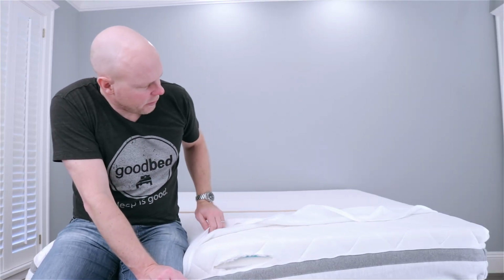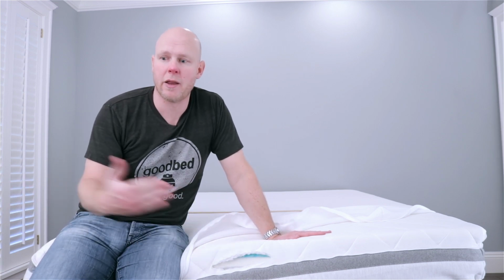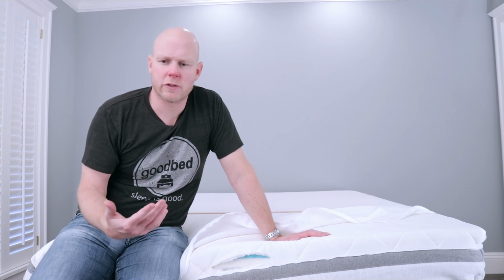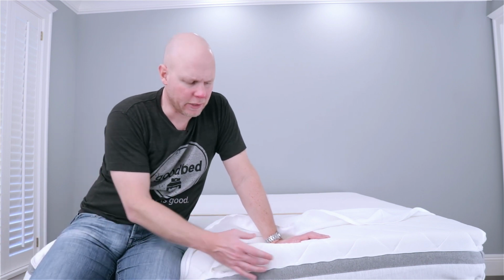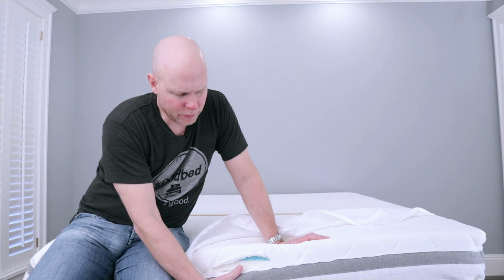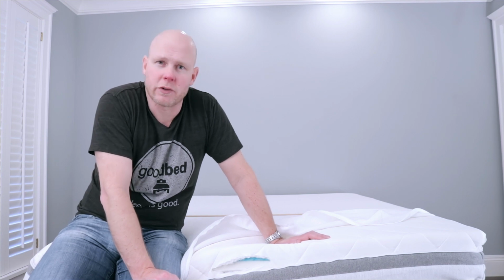So yeah, that's the kind of overall construction. And then I think it's just worth, while we're talking about it, comparing this to the construction of the other Helix models, the ones that are not geared towards heavier folks. The main difference is that while this is 12 inches, those are all 10-inch mattresses. They tend to have about 2 layers of foam on top, and then a little bit shorter coils than what you see in this mattress. Those are kind of the key differences.